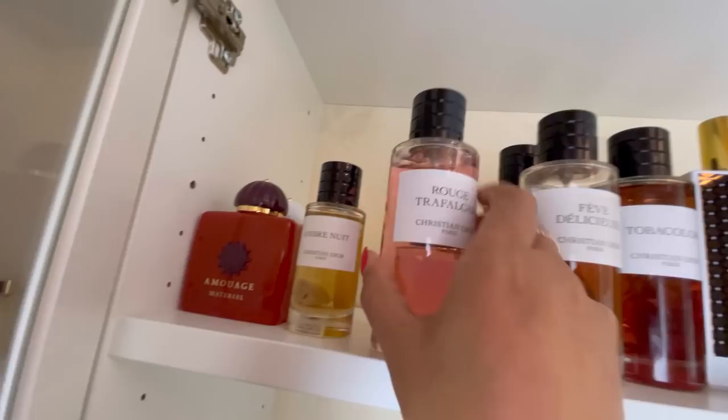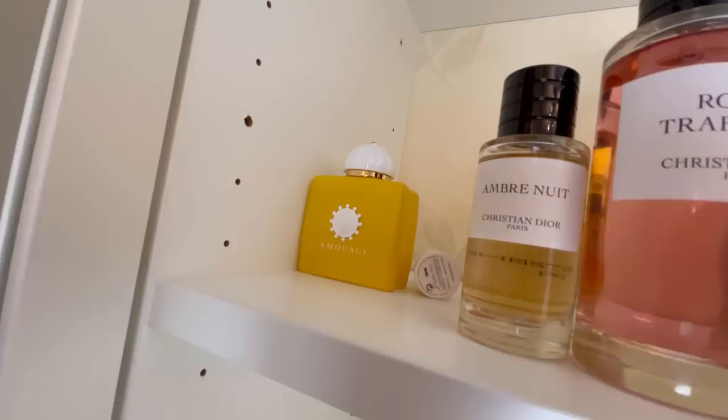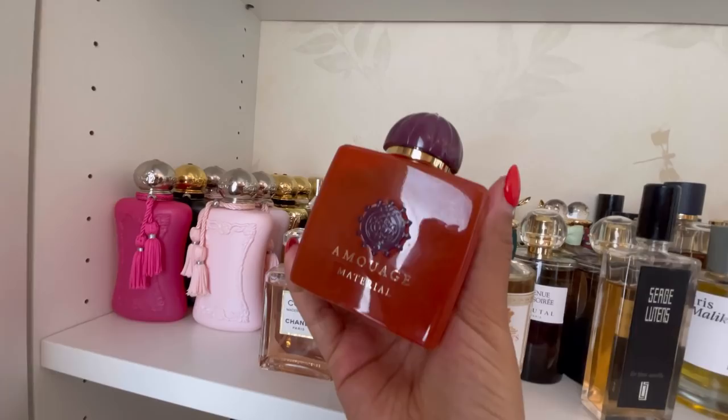And then I have two from Amouage. I used to have, I think, three or four, and I got rid of the other one. So Sunshine Woman. And then we have the newest one, which is Material Woman. And I love this one. It's a very, very unique, complex scent, but gorgeous for the winter. And I absolutely adore this bottle. Look at it. So beautiful.